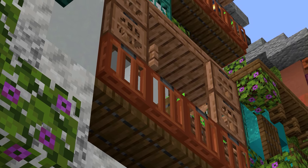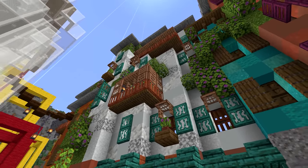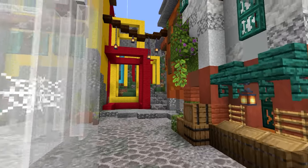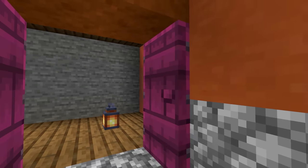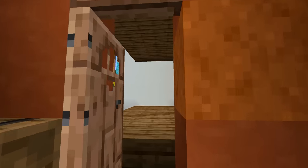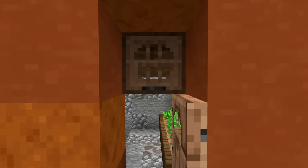I love those little balconies. Now we just need to figure out where we're going to have the staircases going up on the inside. But that is doable, right? And yeah, we do have this small space where we can build a shoppy. Then on the side building, this actually goes on top of that building. It's going to be a staircase going up here in the back somewhere.